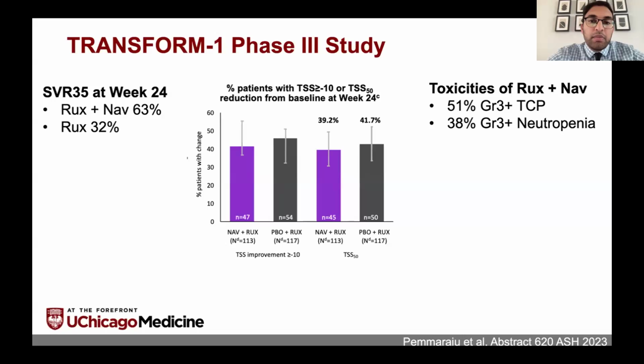Importantly, though, patients did not feel any better with the combination therapy versus ruxolitinib by itself. So there was a reduction in spleen size, but no significant improvement in the symptom burden. The other thing is the combination therapy does have toxicity.